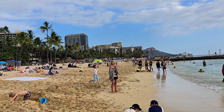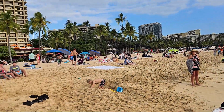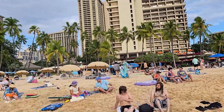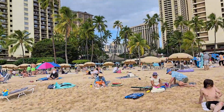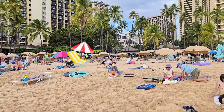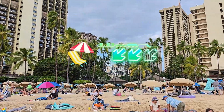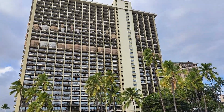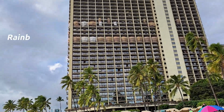Now, we're standing on the beautiful sands of Waikiki Beach. The beach is perfect for everything, from relaxing in the sun to taking a refreshing swim in the crystal clear water. If you look around, you'll notice some umbrellas scattered along the beach. They're free to use, but first come first served. So be sure to grab one early if you're looking for some shade.